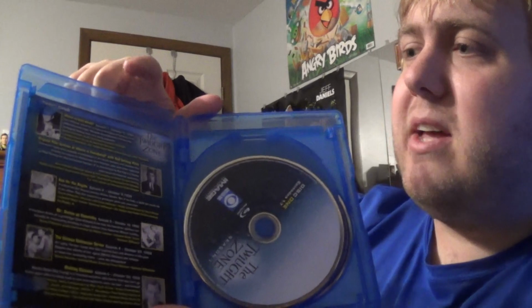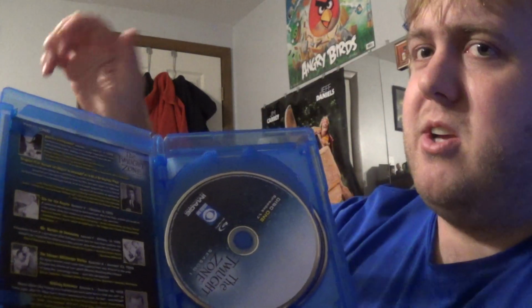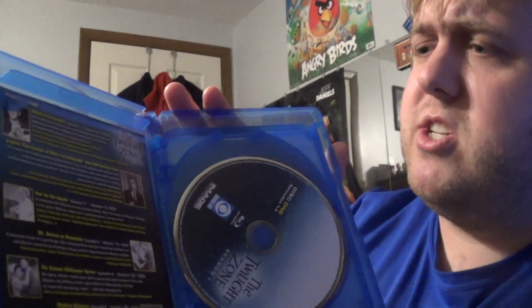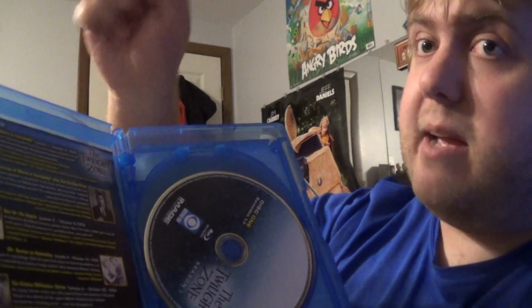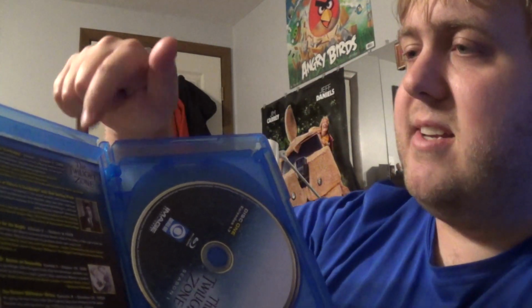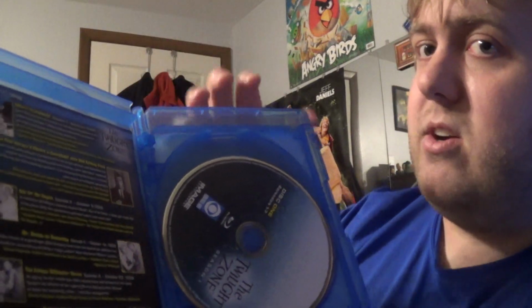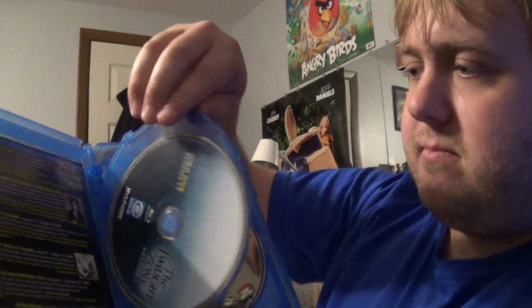Alright, so there's the inside. I do like how they come with little pamphlets to tell you which episodes are on which discs, and also gives you little descriptions of each episode, an image, and the air date of the episode, and also pretty much every bonus feature that's on the disc that relates to that episode is on there, so that's really neat. I like that. So there's disc 1.